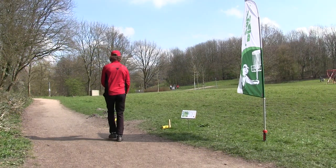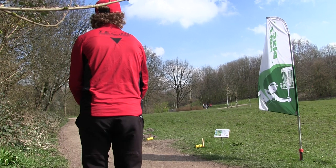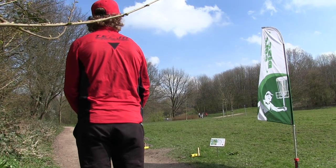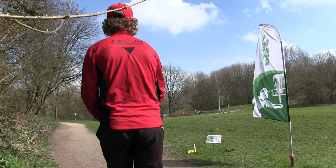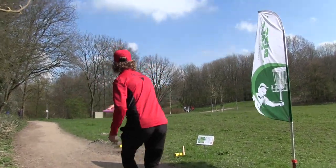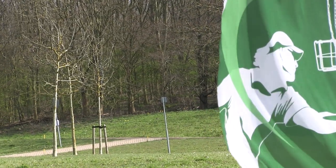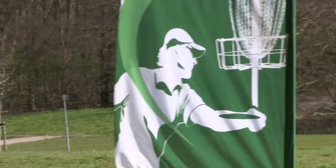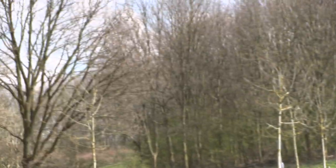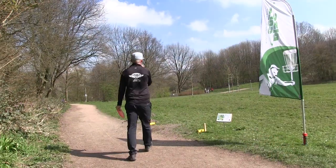So this hole is quite famous for Dutch Open, isn't it? It is, and it's the par five. And no Mando on the right side, like it had been before. But you have to pass it on the left if you're planning to land well. And Seppo is going for the roller. Unfortunately, I couldn't get it on the camera because of the flag there. But it was good. It was up there.